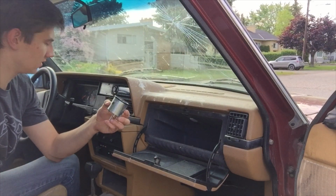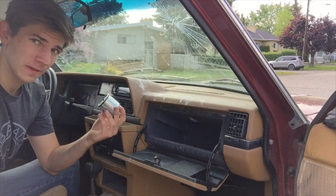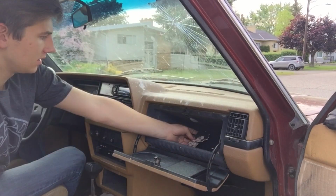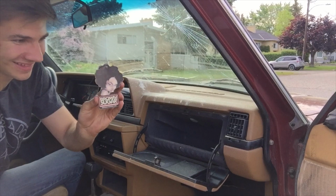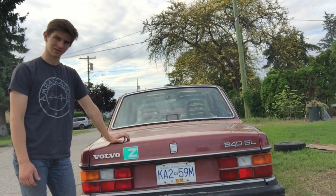Oh! We got a clock. I was wondering where that thing went. It's currently 4:21. A yellow light bulb. A few nuts and bolts and things. Oh, what is this? Brown sugar. I know exactly where this thing's going. Perfect. And what is hiding in the trunk of this thing?